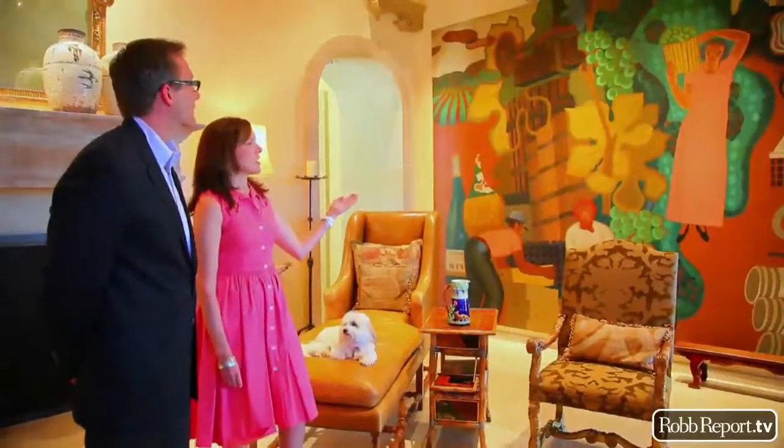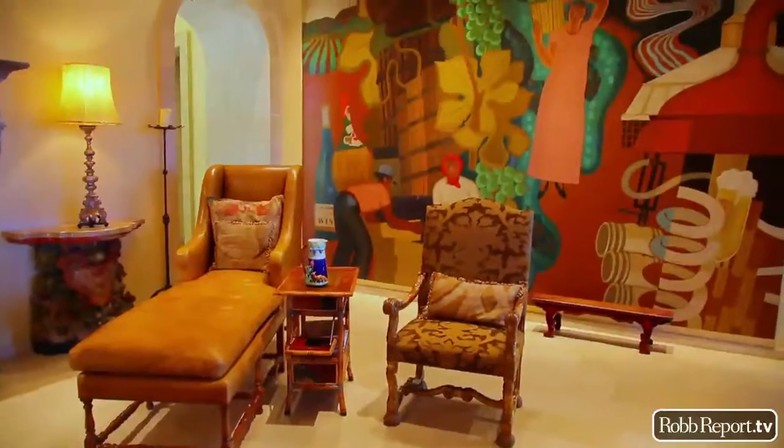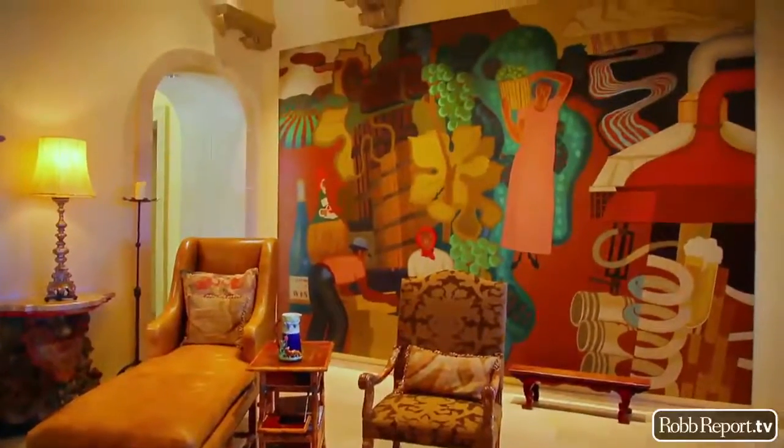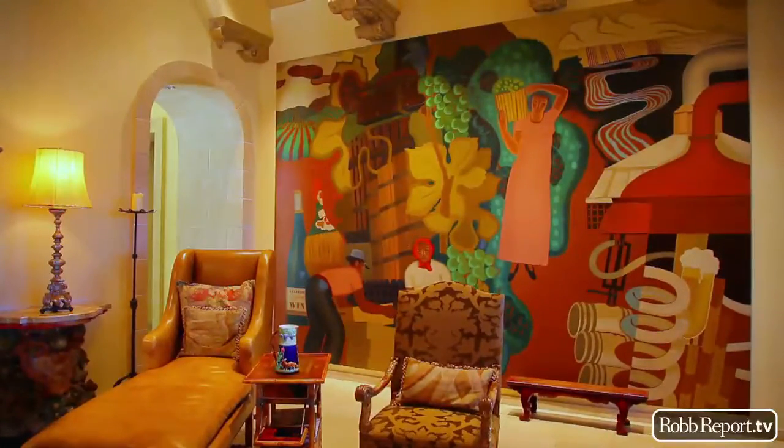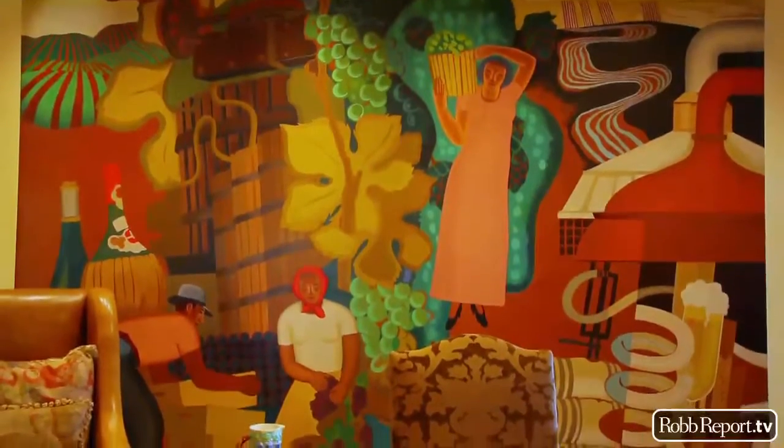This mural is a WPA work. It was done in 1939. It shows early California winemaking, and I love the colors in it and the scene in it. It's a dynamic work of art and perfect for this space.